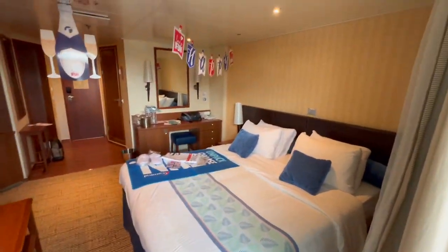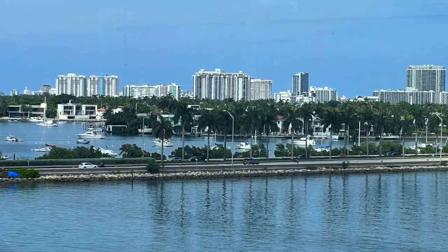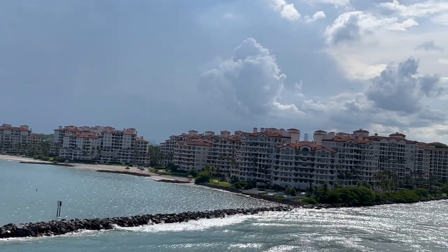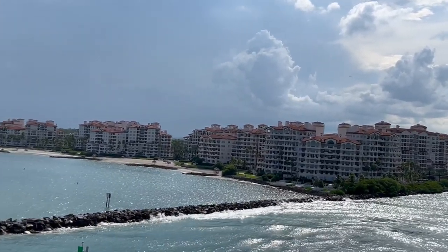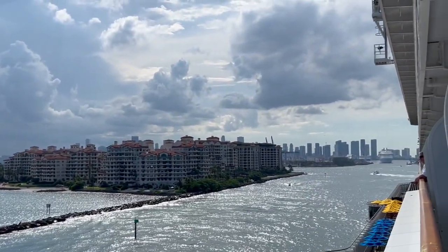The ship is getting ready to leave, and so I will try to show you the balcony. I can't because everyone's out here, my kids too, but this is the view that we have leaving Florida. I am so excited. And who doesn't love the wind and the sea?